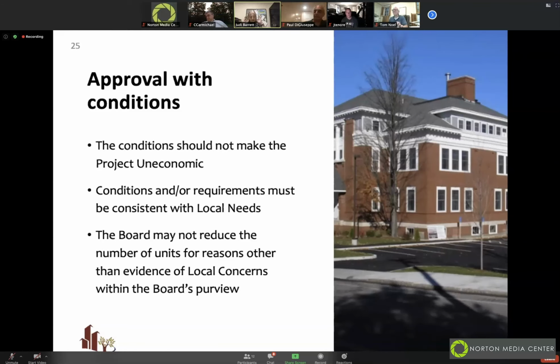So always try to focus your comments. And I would say, Paul, in working with your colleagues, town department heads and so forth, drive home the point: these are things the board can consider. So focus comments on these areas. It really makes the board's life so much easier.